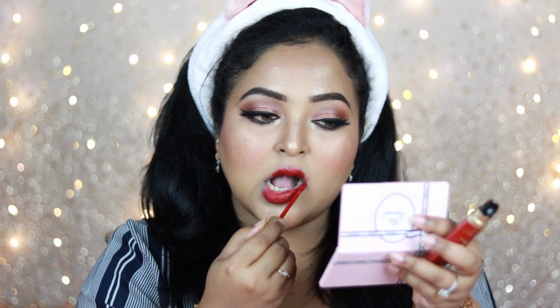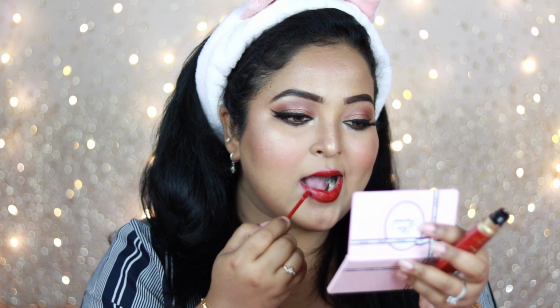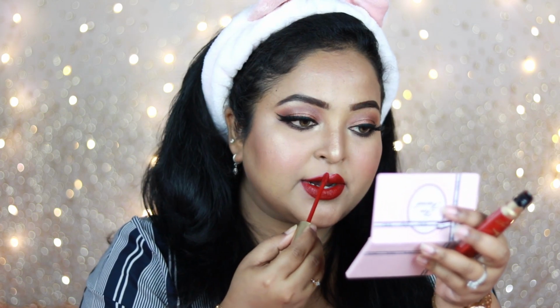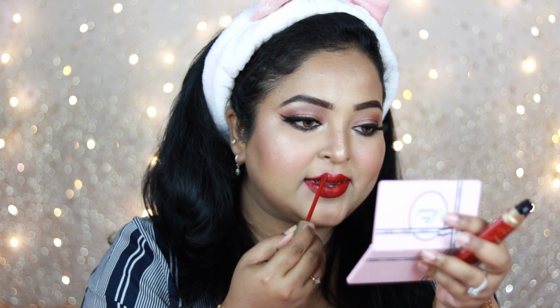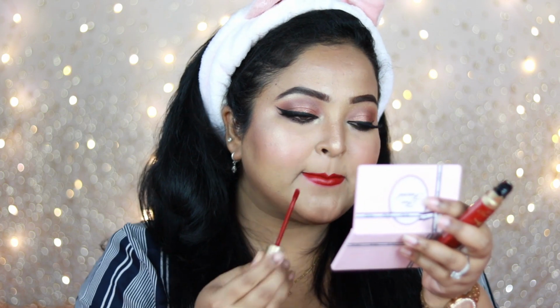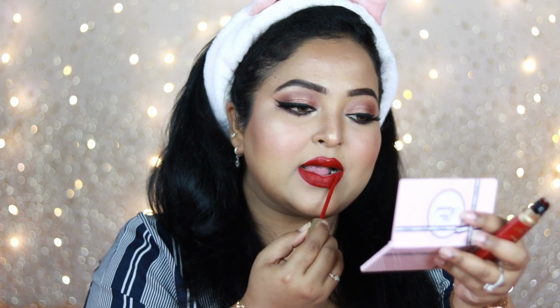It looks amazing on all Indian skin tones. It will look the best if you belong to the dark to deep skin category. I just love the formula of Too Faced Melted Matte lipsticks. I have bought a bunch of new shades which I'm going to review soon, so stay tuned. And you can see it's a complete 100% matte liquid lipstick, but it doesn't dry out your lips. It doesn't feel at all dehydrating on the lips.